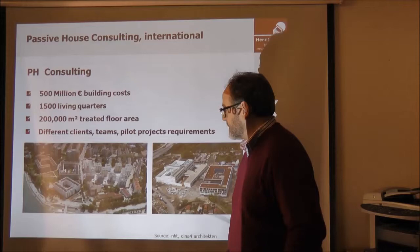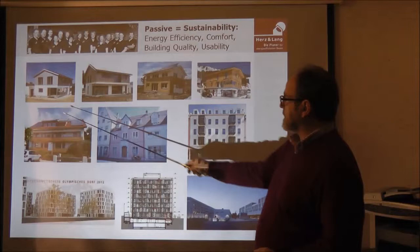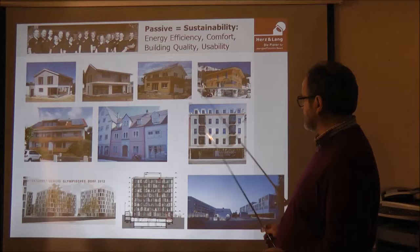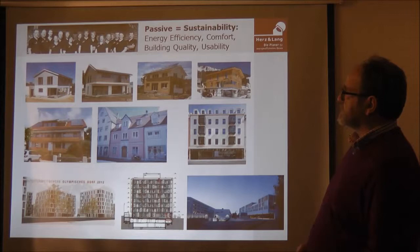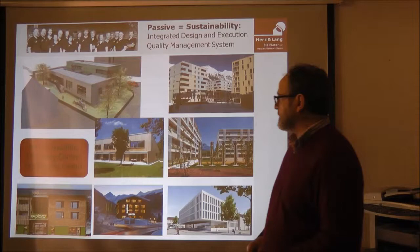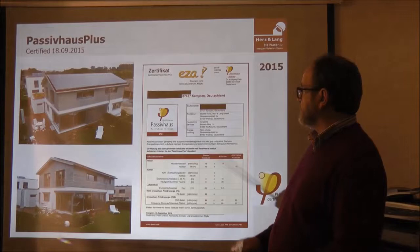Next one. These are buildings we are doing now, or did in the last years, to show the wide range of buildings: old protected buildings, NFIT buildings, high-rise buildings, all passive house certified, NFIT certified. This is the passive house plus. Next one. This is the kindergarten, Olympic Village, Norden Areal, an office building, and seven hotels we did in certified passive house standard. This is our team. Next one.